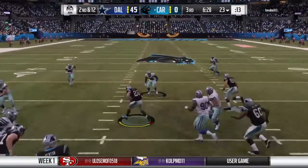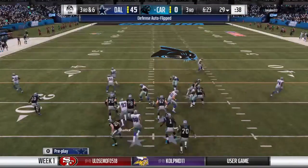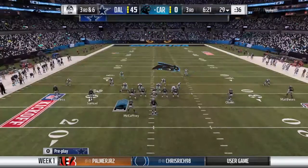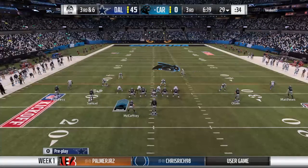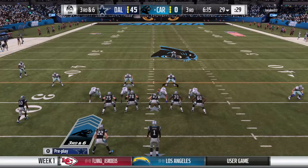Again, they run. Again, it's McCaffrey. It's a 7-yard pickup. They'll be looking now to 3rd and 6. Running lanes were at a premium in the first half, but he's able to find some room there, and he's hoping that that's a precursor of a big second half.